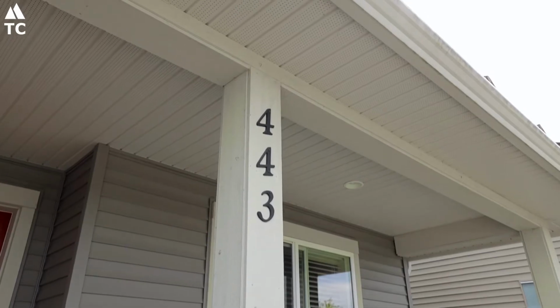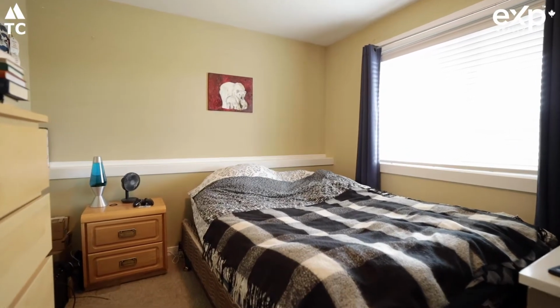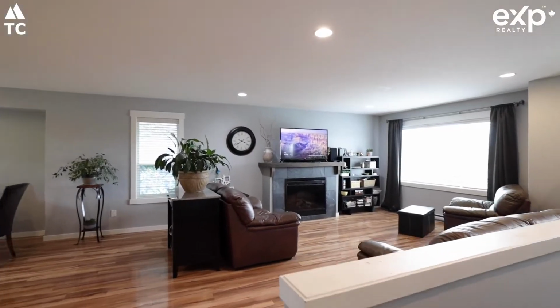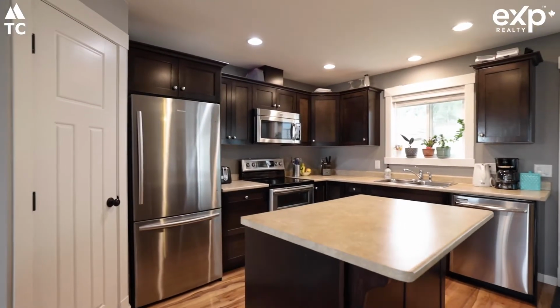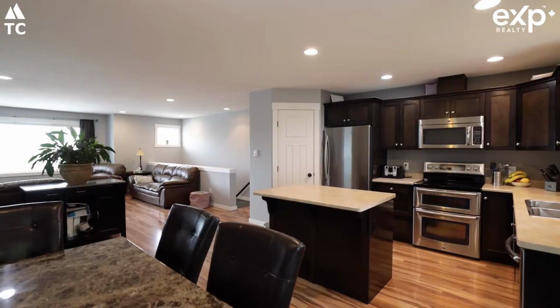As you walk in the front door of this home, built in 2011, you'll see there is a den which can also be used as an extra bedroom. Upstairs on the main level of the house, there are three bedrooms, two bathrooms, and then that amazing open plan kitchen, dining, and living room.